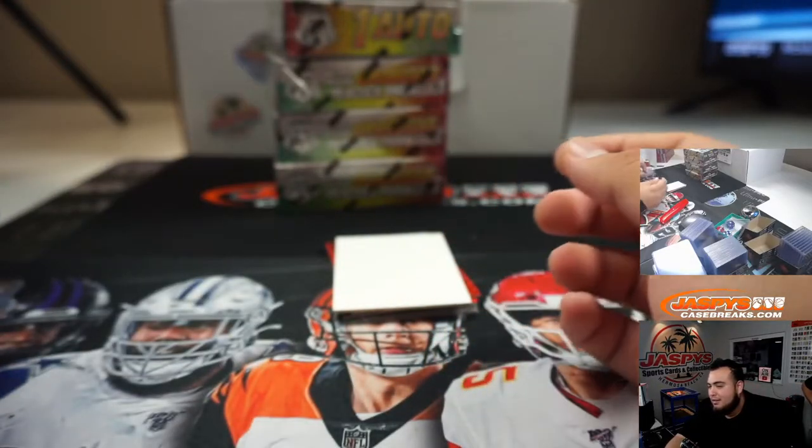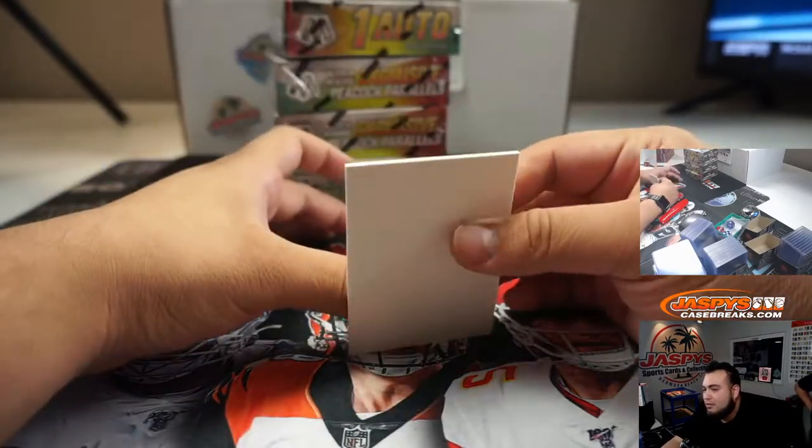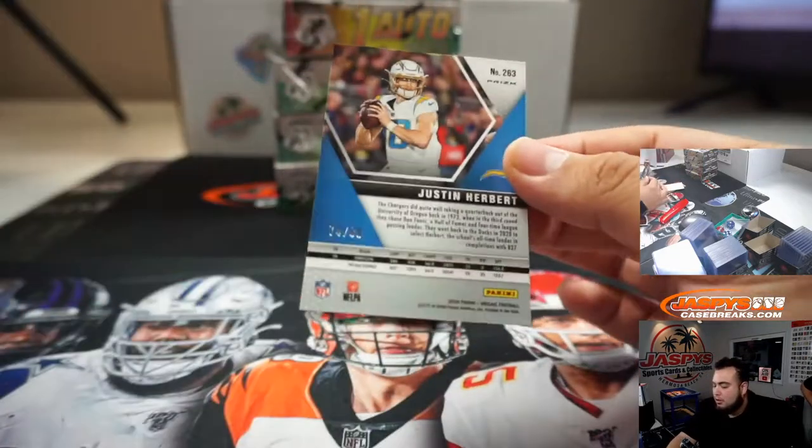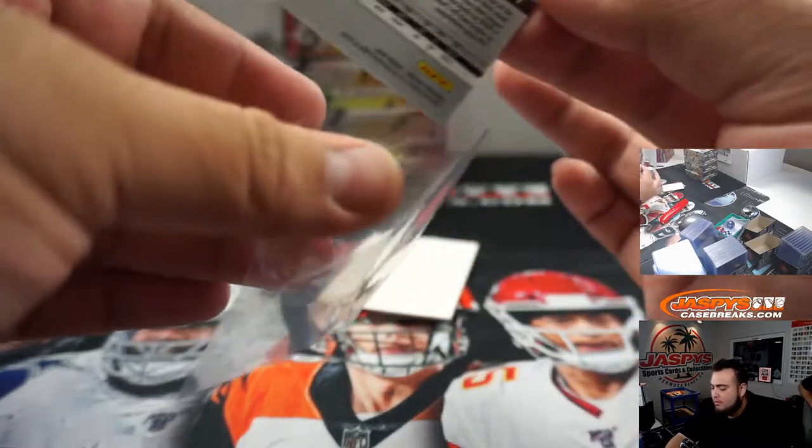Oh, they have one auto per pack. Damn. Usually you don't get those autos. Well, it was a little Herbert. 74 out of 80.